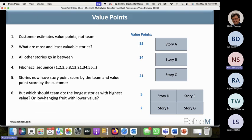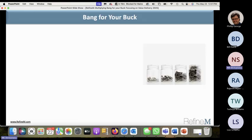But which should the team do first? The longest stories with highest value or the low-hanging fruit with lower value? So longest stories with highest value, should they do this first? Or they should do this low-hanging fruits that can be finished quickly? Lower value, which the team should do first? That's the question. And the bang for the buck, if you look at bang for the buck, is value point divided by story points. So value divided by size. That's your bang for the buck. Value divided by the size.